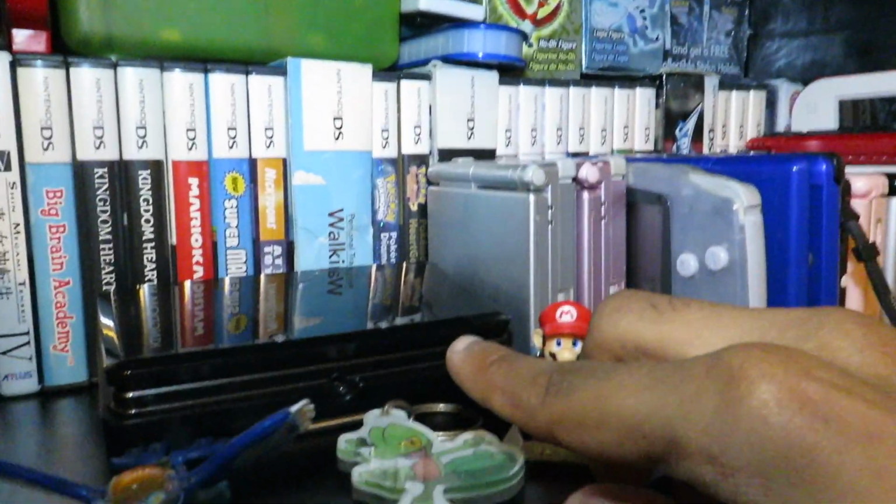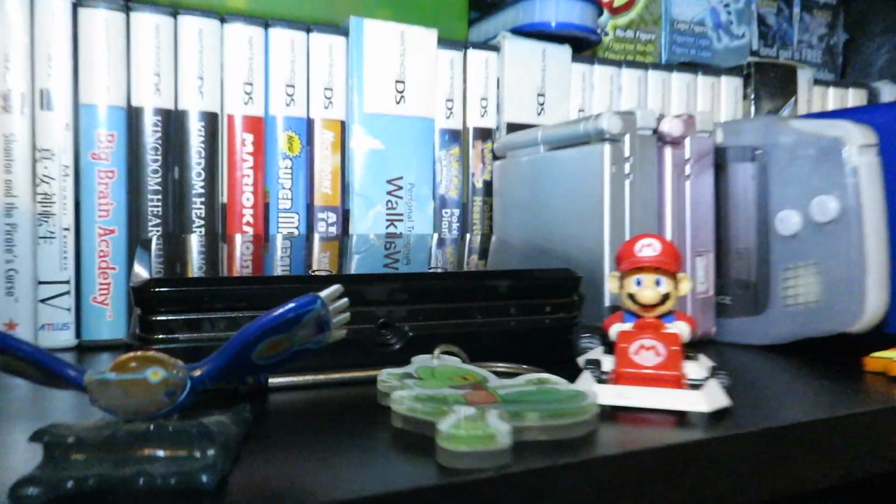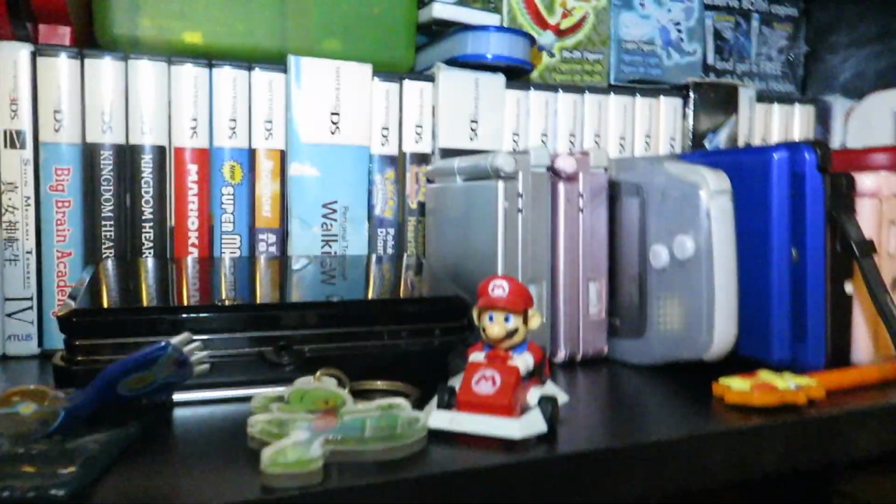And then we've got the rest of my handhelds up here. We've got a Japanese black 3DS. No, this is not the same one that goes to that box. That one's been sold a long time ago. Unfortunately, I kind of regret it just because it was my OG. Otherwise, I'm not disappointed.